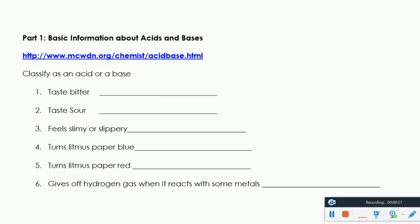So, classify as an acid or a base. Bitter taste, we got a base. Tastes sour, it's an acid. Feels slimy and slippery, like soap, it's a base. Blue is a base. Red is an acid. And gives off hydrogen gas when it reacts with some metals. That is, again, an acid.